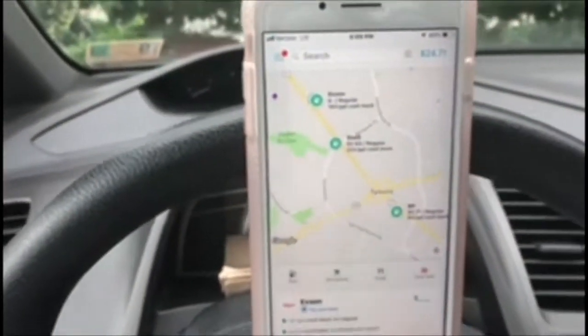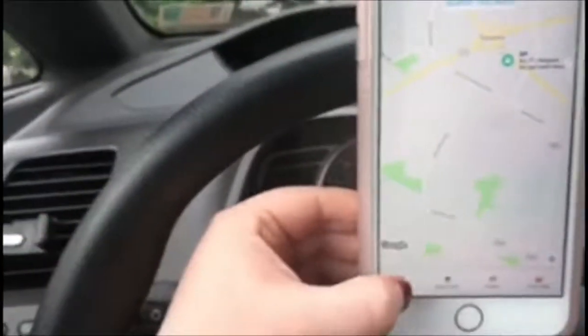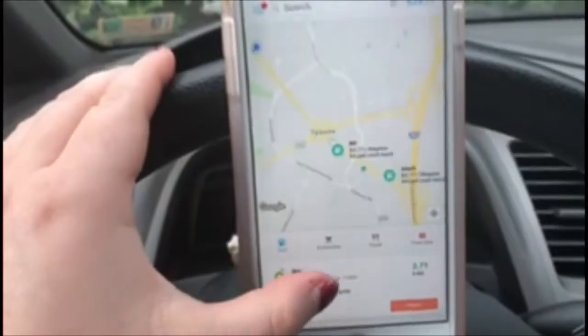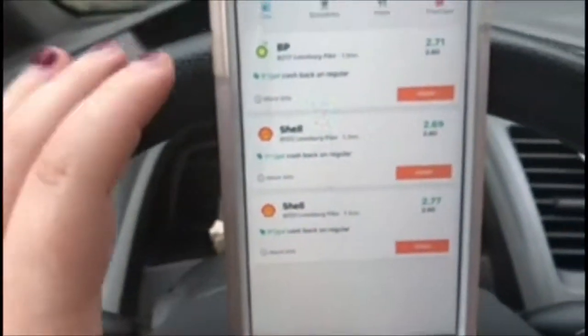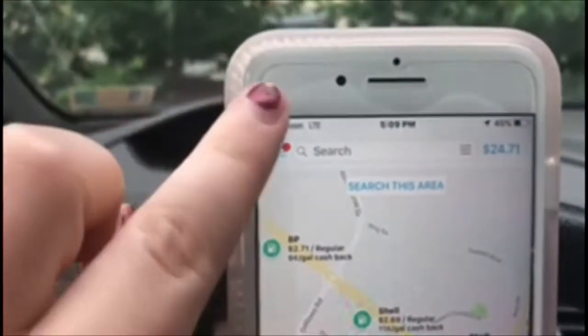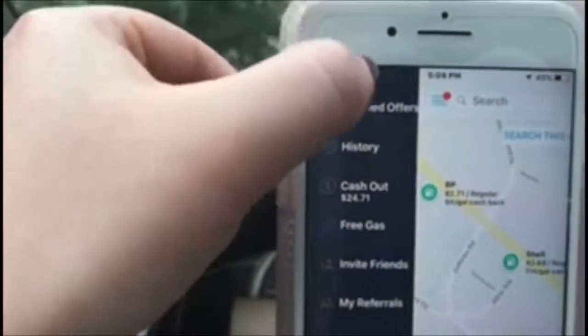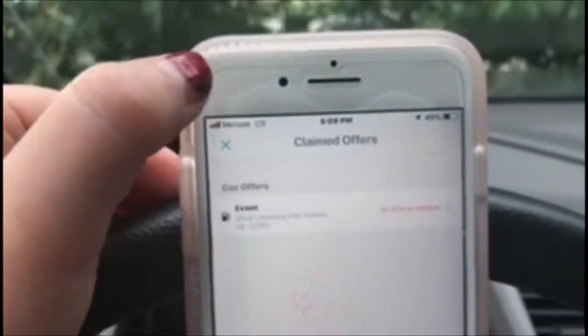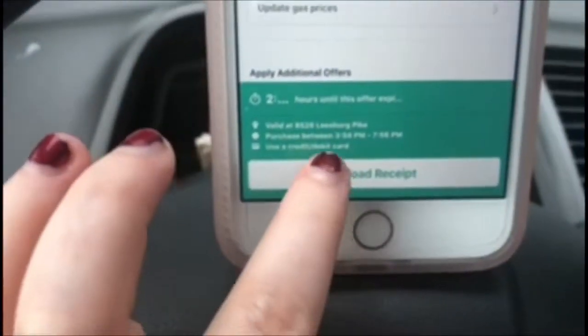And then what you do is you come back, oh crap, go to gas. Now sometimes, I'm glad this happened, sometimes you will not have your original thing showing here, in which case you just go to this little red dot right there. Come on. Do it! There we go. And it says one claimed offer. So I'm going to go to one claimed offer, and then there, boom. It shows it right there. So you just go there, and now it says upload receipt. So I'm going to do that.